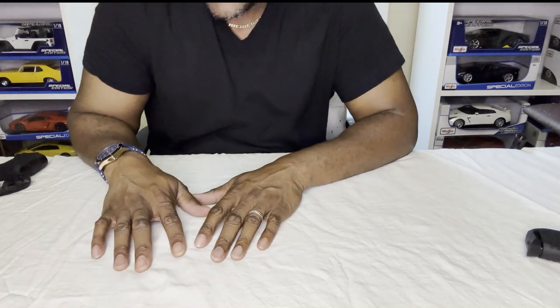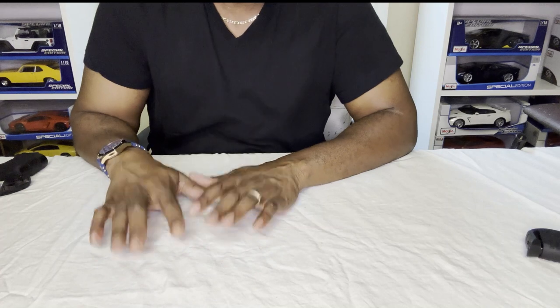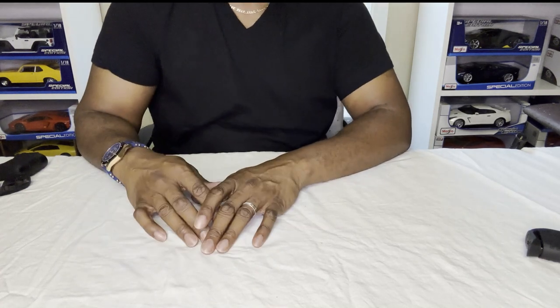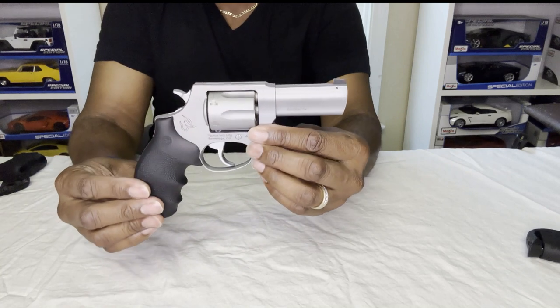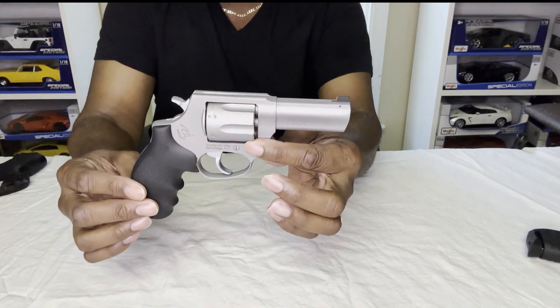So I got about maybe like four or five guns here that I think are a staple for anyone who just kind of wants to start collecting or get into it or just have a decent little group of guns at home. So first one we'll start with is this 38 Special. Real good gun to have.